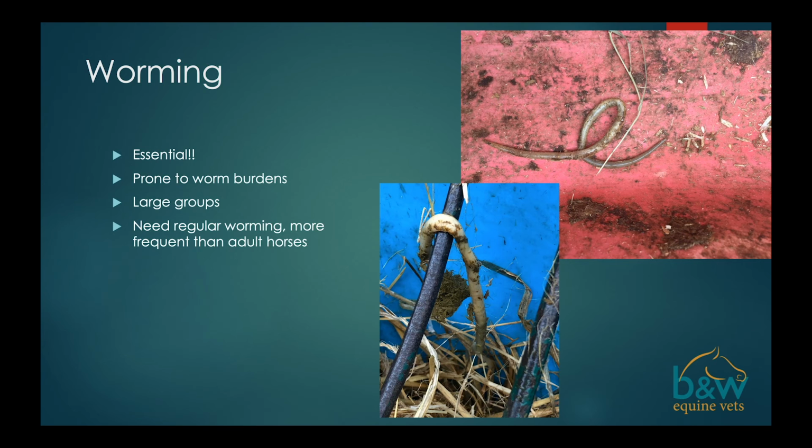They live in quite often large groups. Quite often they're mixing mares from different backgrounds and different yards because they're all coming to foal down at the same place. So you need regular worming, and you need to be able to monitor this, make sure the foals look well.